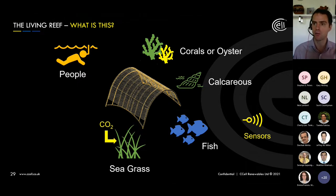Fish are vitally important for the marine ecosystem. Not only do they eat algae off of corals and keep those healthy, but they also provide nutrients for the next thing, which is seagrass. For those who don't know, seagrass is a phenomenal plant. It's reckoned to be 35 to 50 times more effective than the rainforest at removing CO2. Studies have also shown that it helps to remove microplastics from the ocean, which in turn helps to keep corals healthy. And from our perspective, for coastal protection, seagrass stabilizes the sand, so it helps to stabilize beaches.